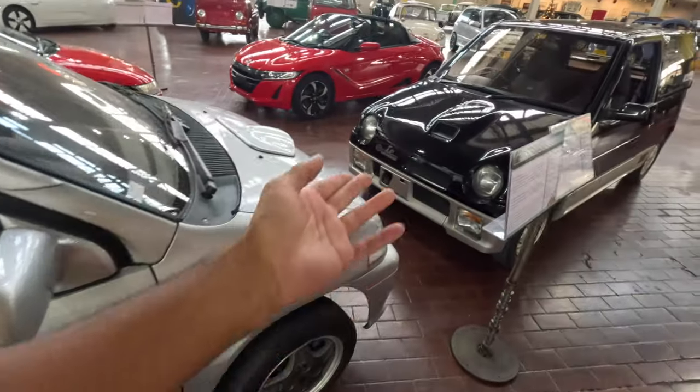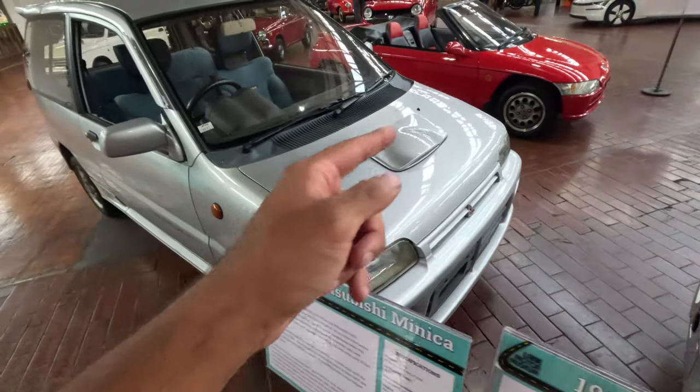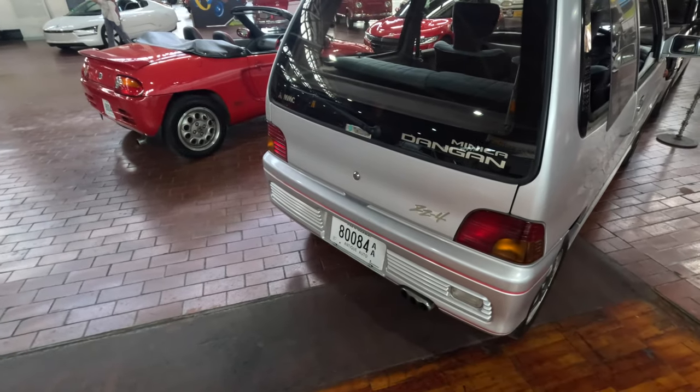The gauges and everything look cooler. I think the front end is cooler. The round headlights are always a W, but this one just looks like a rally monster with that hood scoop up there. Then even the lights back here just look very 90s.